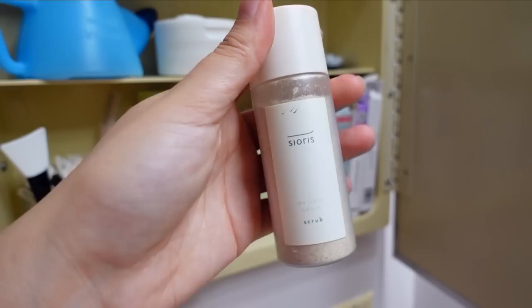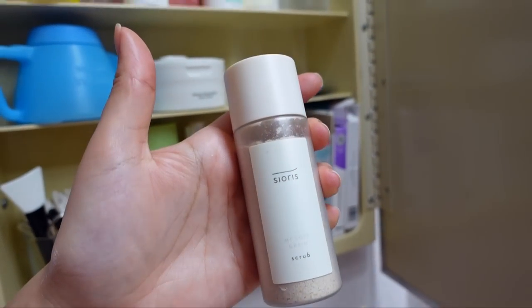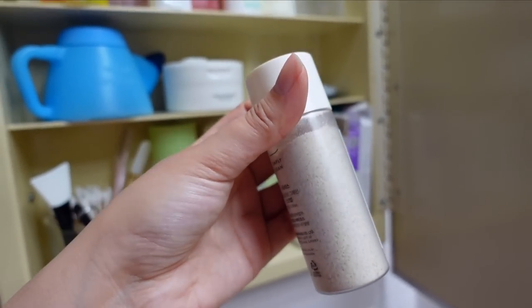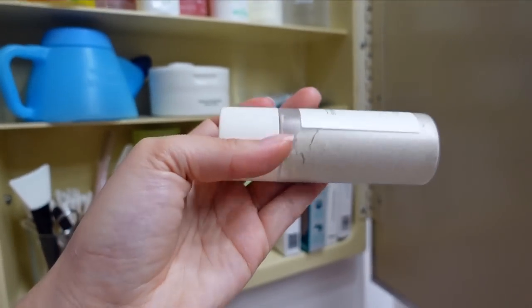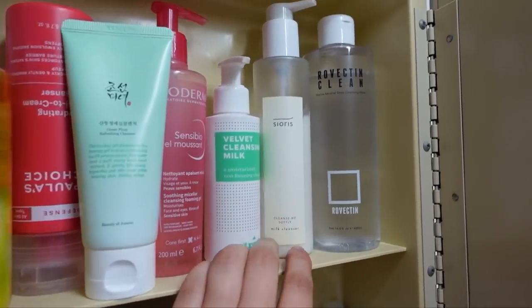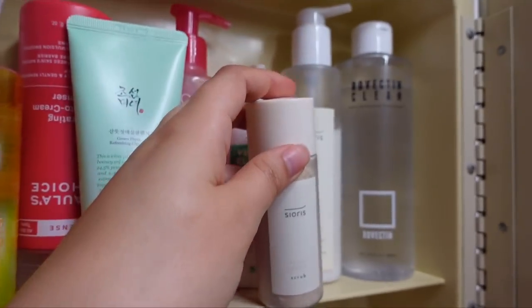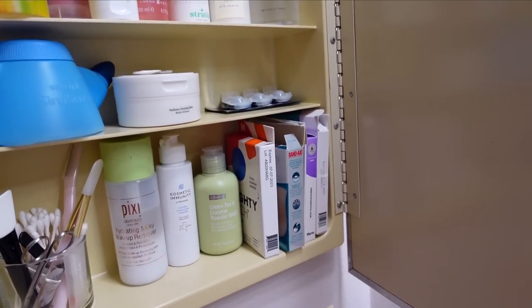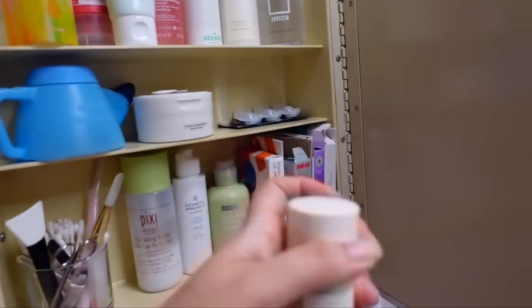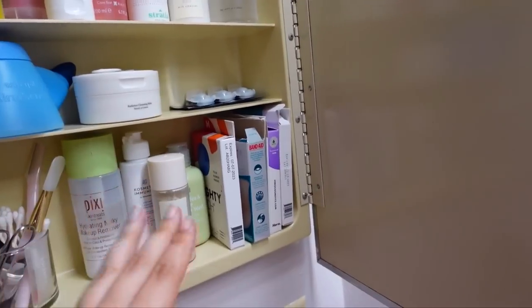This is the Cioris. Oh, what's that on there? There's some gunk. The Cioris My Soft Green Scrub. This is like a really, really gentle physical exfoliant. It's made out of like oatmeal powder. But use this with this milk cleanser from Cioris. These two together are moisturizing, soft, but they will help if you get dry, flaky skin in the wintertime, which I do. This helps gently take away the flakies.